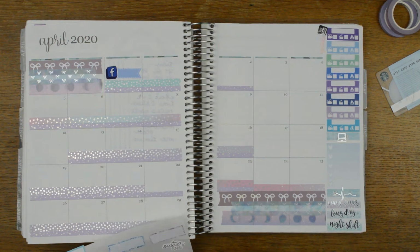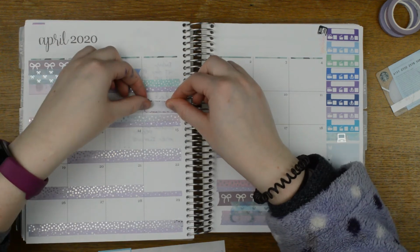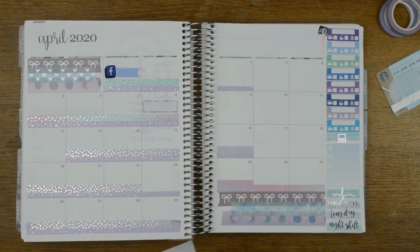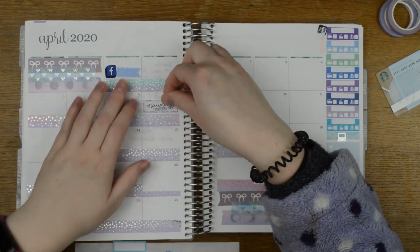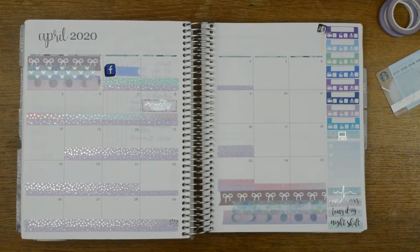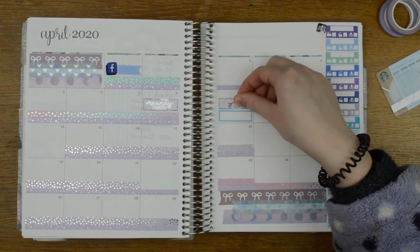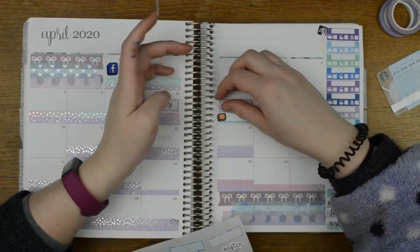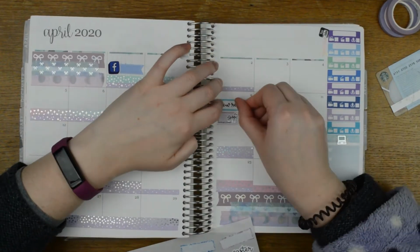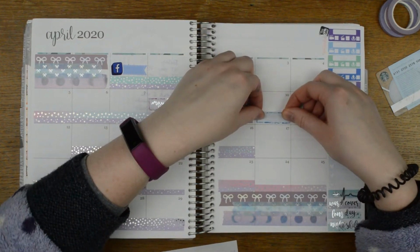Next thing to mark is Maundy Thursday, which is this Thursday here. And then Good Friday, I also want to have some shop releases. Maundy Thursday is the day before Good Friday, for those of you that don't know. So on the Friday, we've got Good Friday, as well as new releases in the shop, or at least that is the plan. Saturday is Holy Saturday, and Sunday is Easter Sunday.